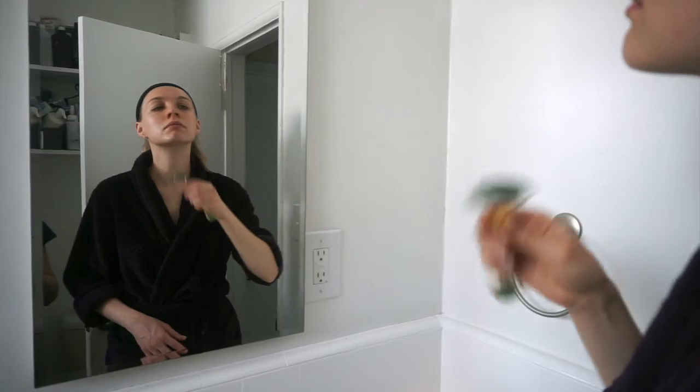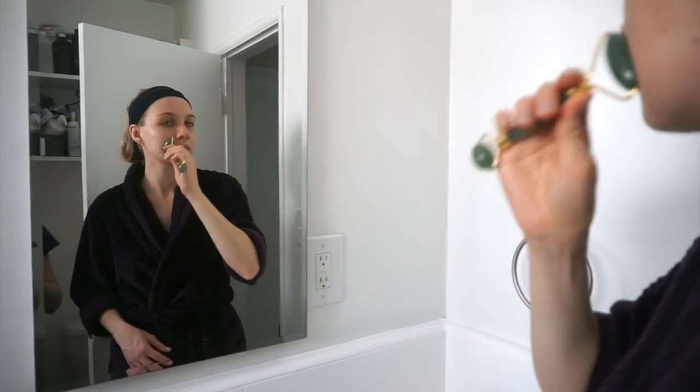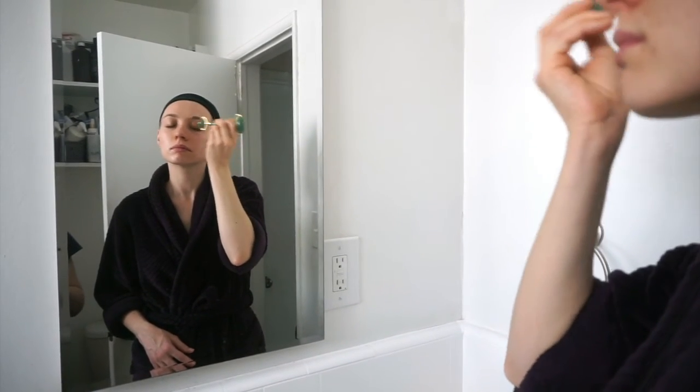And under my eyes, especially when it's cold, I feel like it does a really good job of depuffing it and making me look a little more awake. I also really love using this in between my eyes and on my nose, especially when I'm congested. I feel like it really loosens everything up there.